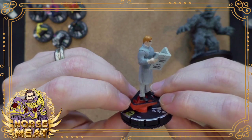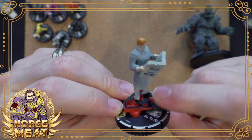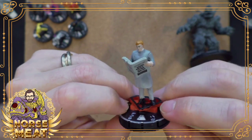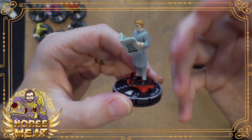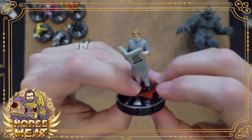So a number of sets ago, the chase theme for the set, so all the chases were the Red Sun characters, and then this is one that we can add to it. Oh, there was a Brainiac. So I have all of those chases, so I was like, all right, I've got to get the new Red Sun figure to complete the set. And so I did. This one is kind of cool.